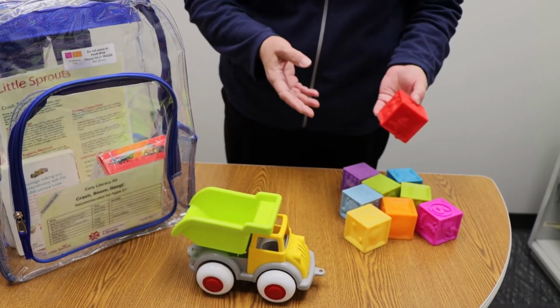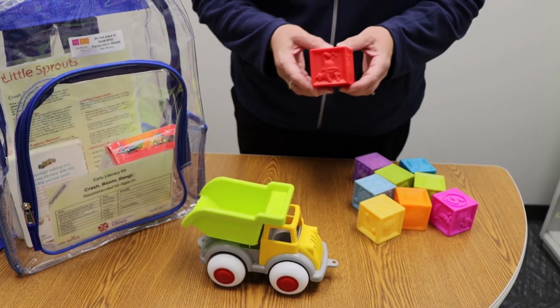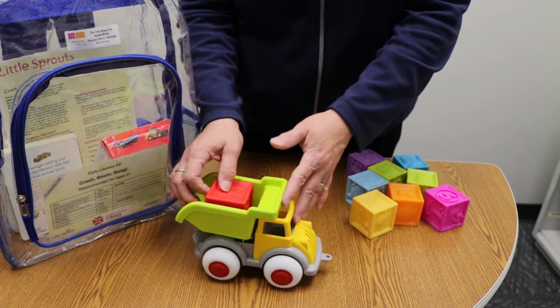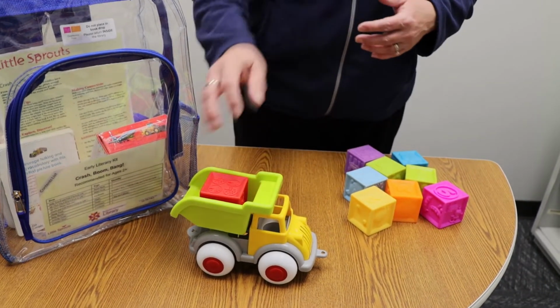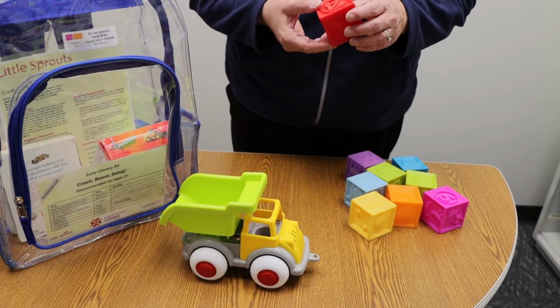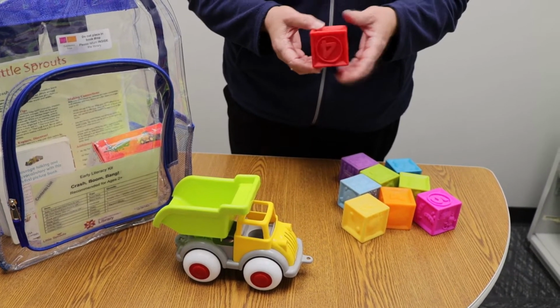There are 9 different colors, so you can use them to help your child recognize their colors, saying such things as, "Can you put the red block in the dump truck?" Each block also has different images of animals, plants, numbers, and patterns to talk about with your child.